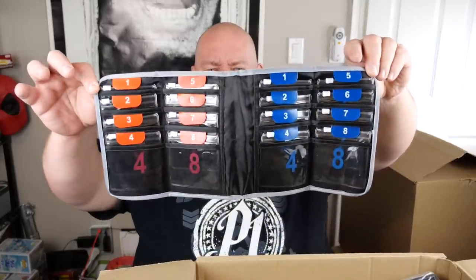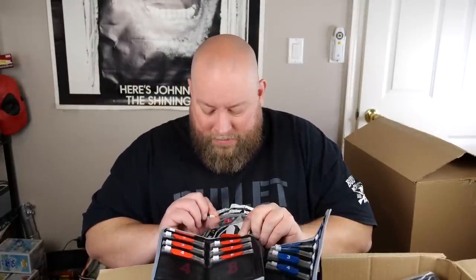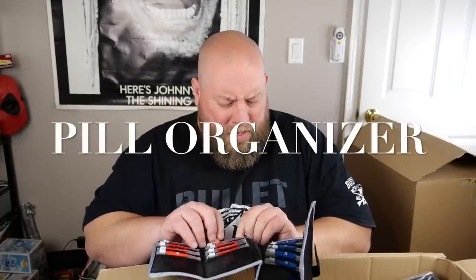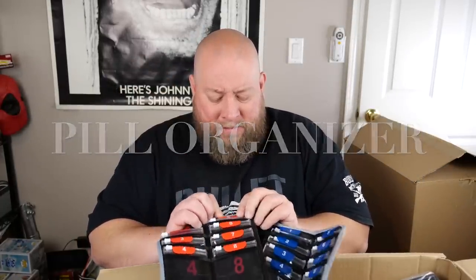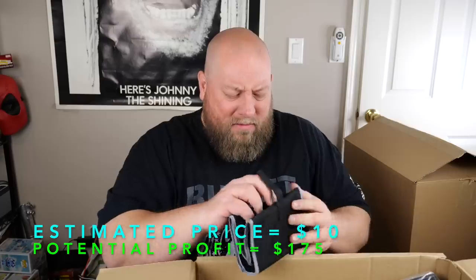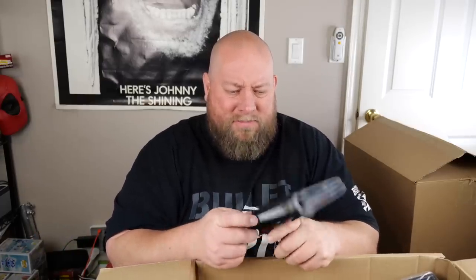That's what's inside of it. Each one has these little bags with numbers on it. I'm not sure what this is for. I had to do some research on that, try to figure out what this thing is about. Obviously, it's to hold something that goes into these bags, maybe. Maybe some kind of medicine or liquid or something. I'm not sure.